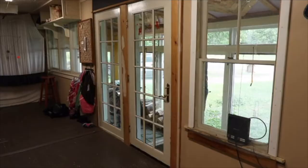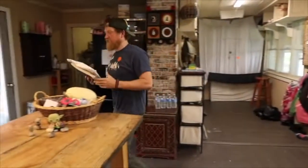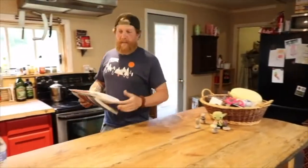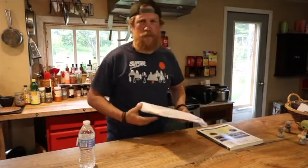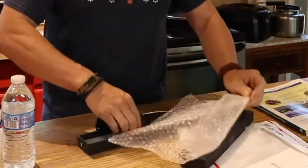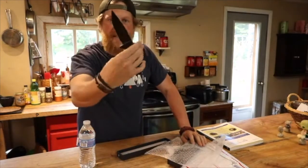All right, my package and another phone book. All right, mail time. I've been waiting for this. The ultimate edge knife with liquid diamond technology, supposedly the sharpest knife in the world, and another phone book. Why do I need so many of these? I don't know why they sent me so many. Let's open it up and see how sharp this baby really is. Ooh, doesn't that look awesome? Yeehaw.